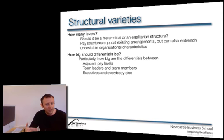So, we need to be aware of differentials at this particular point because it has a very important impact, particularly on things like team working. Team working can also be another important issue for differentials because of the issue of the differences in pay between the team leader and the team members.